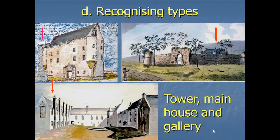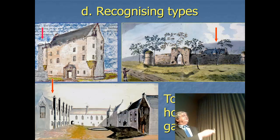So, what do they look like? Well, I've just done a few. Here is Kilburney from MacGibbon and Ross. There's the tower at the back, and this is added as the main house. This is Robert Riddle's drawing of Bog Hole, and that's all that's left, the outer enclosure and the main house behind. Nothing like that is left now, just a bit of that stair tower.